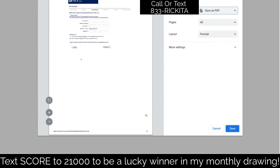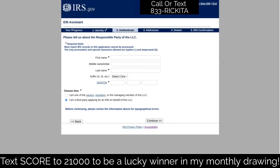So if I was to save this as a PDF, your EIN number will be on that screen that you're saying you want to print. So when you see the EIN number, just save it as a PDF and then click save and save it somewhere on your computer. Get that document out of that file.